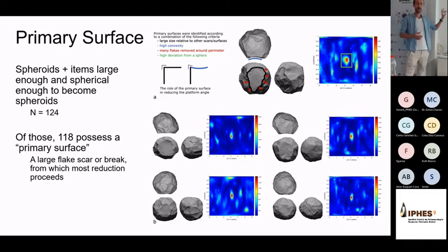So from our assemblage of 174 stone balls, we're left with 124. And interestingly, on almost all of those 124, 118, we found what we came to call a primary surface, which was normally a large remnant of a very large flake scar, probably removed very early in the sequence. Sometimes it was also cortical, like a flat surface, or a flat surface from a break, but mainly a flake scar. And they do resemble very much a platform that we see on a core.